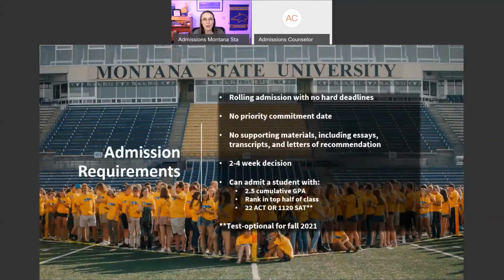But really, how do you become a Bobcat? How do you start that process? It all sounds really great, but actually becoming a Bobcat is pretty simple. We are on a rolling admission with no hard deadlines, so you can actually submit your application anytime throughout your senior year. Now, typically, our application opens up the summer before your senior year, and we encourage students to have it submitted pretty early in their senior year, around October, because that's when other applications start opening up. But again, you can submit your application anytime throughout your senior year.